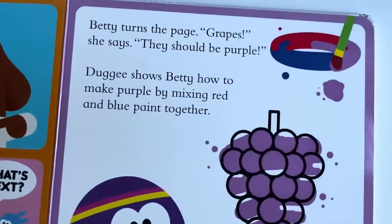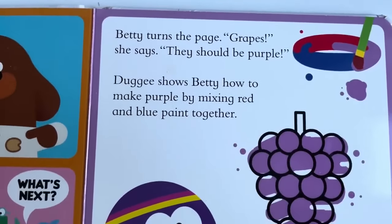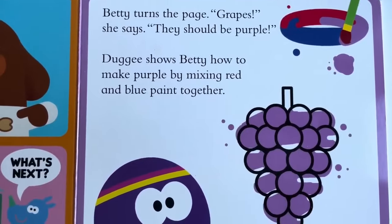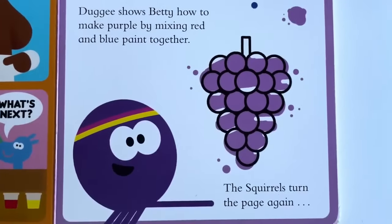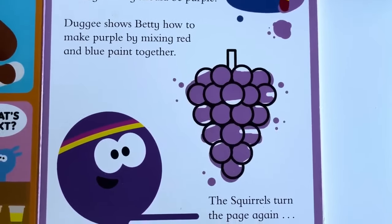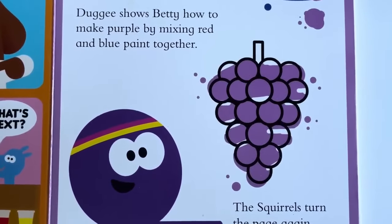Now Betty's turn. Grapes. Actually, grapes should be in purple. How to make purple color? Wow, red and blue together gives purple. I think you all are learning these color combinations. I think it will be helpful in your school too.